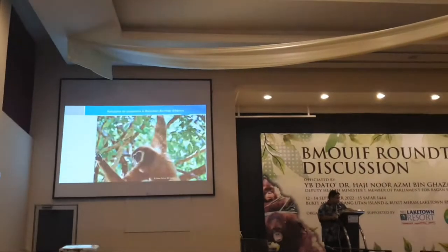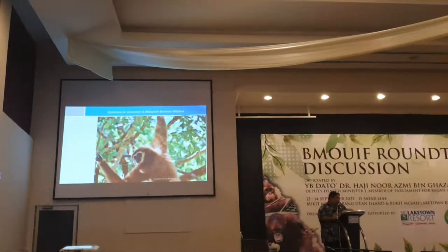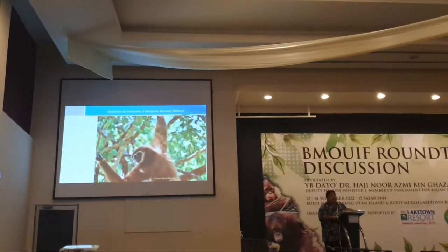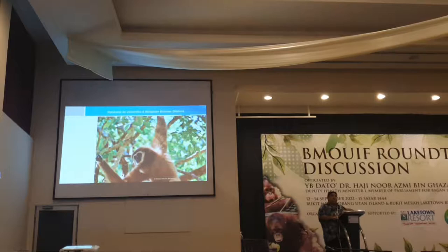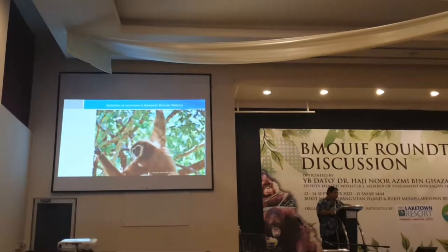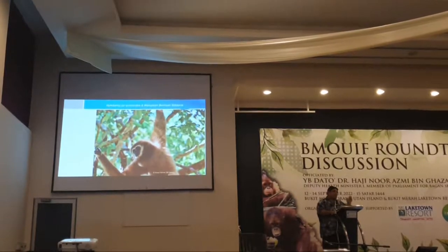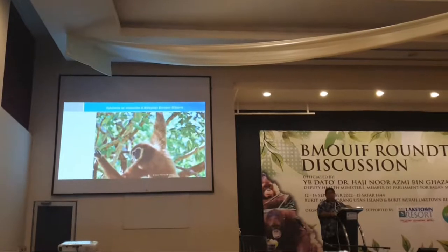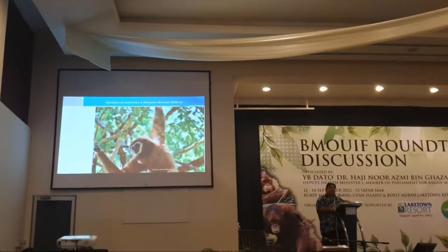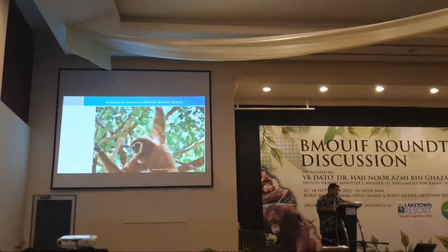Okay, next. This species is Hylobates lar entelloides, which can only be found in the northern part, where I found it in Wang Kelian. So we have two subspecies of ungka tangan putih in the Malay Peninsula. And the others, as I said, are two species in Sarawak and Sabah, for which not much comprehensive data has been collected on these Bornean gibbons.